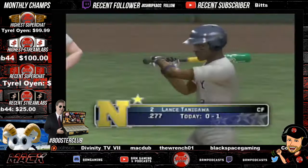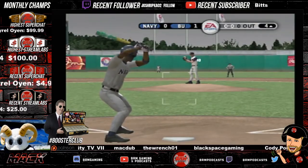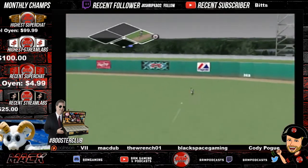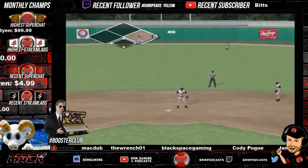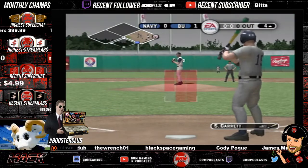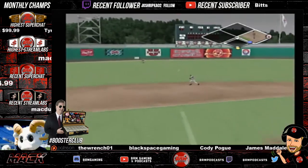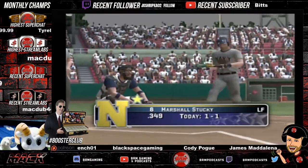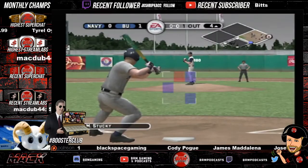Bucknell score. Now batting, the center fielder, number 2. Look out, a line shot. Number 2 is on with a base hit. Batting third, here's the senior catcher, number 19, hitting .371 with 2 home runs and 20 runs batted in. He makes the play. Number 8. One down.